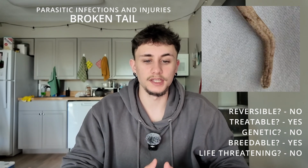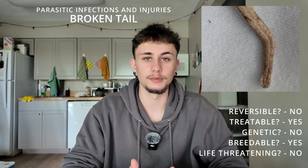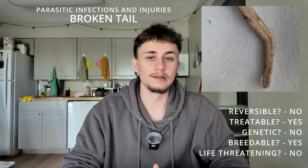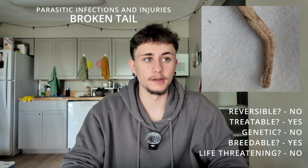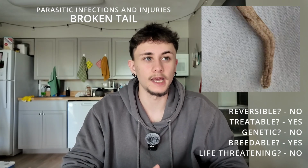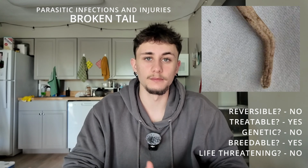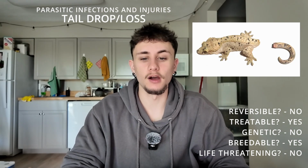I don't support unnecessary tail drops, but if the injury is very bad and there is no way around it, you can drop the tail. It is really not that bad. It happens a lot. And that animal is just not going to have a tail for the rest of its life. An animal without a tail might be better than an animal with a tail that is not functional, or that can possibly rot or things like that. Tail loss, no need to freak out, happens often.